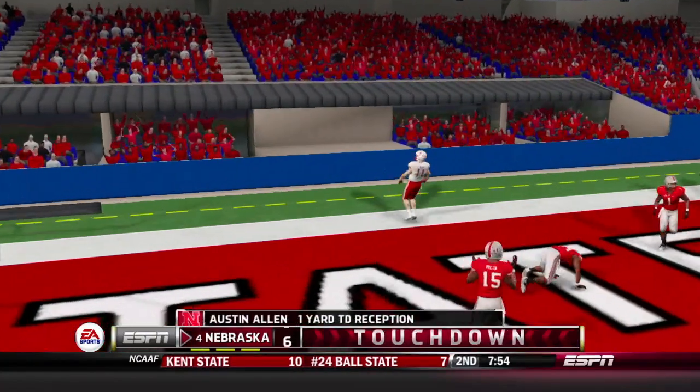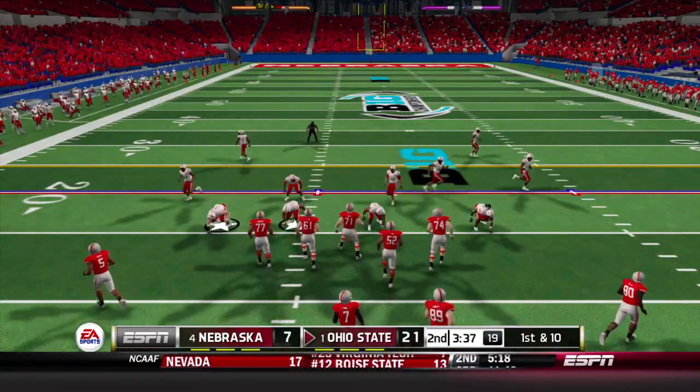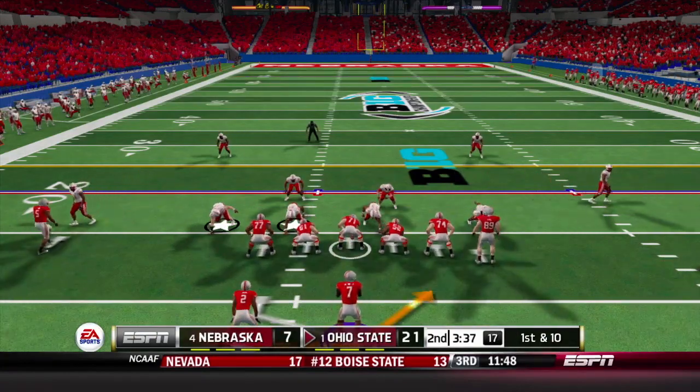Throw caught, touchdown. It was a pretty one-sided first quarter, but I wouldn't be surprised if things changed in a big way before halftime.